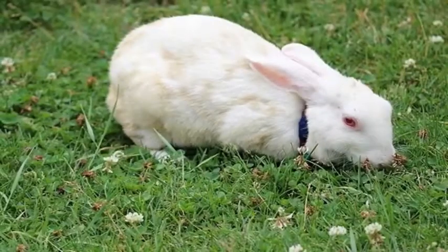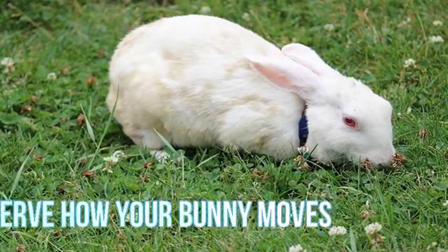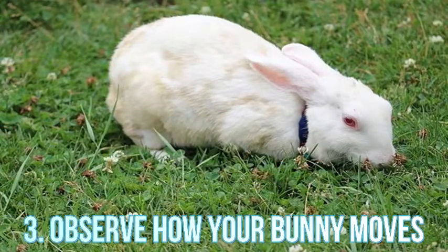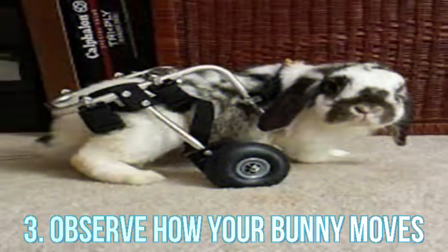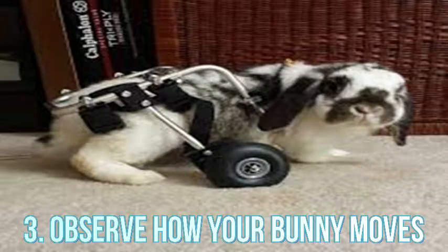3. Observe how your bunny moves. If your rabbit has started to hop unusually, this can indicate a variety of illnesses. For instance, if your pet seems to have lost its balance or moves with its head tilted to one side, a condition called wry neck, this may actually be due to a bacterial infection of the ears. Similarly, if your bunny seems to lean to one side when hopping, this may indicate sore hocks.